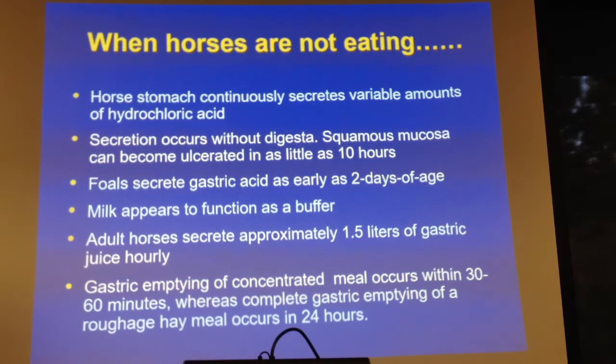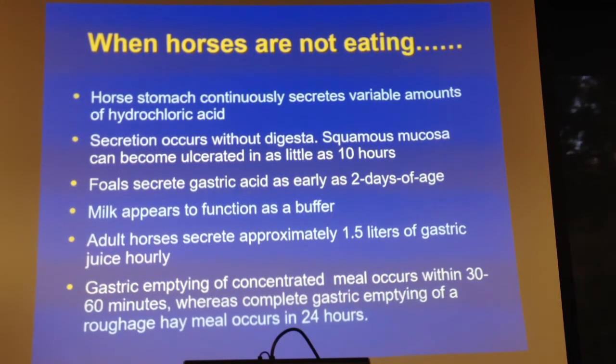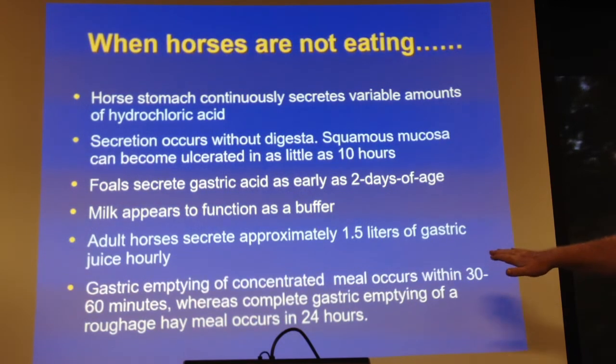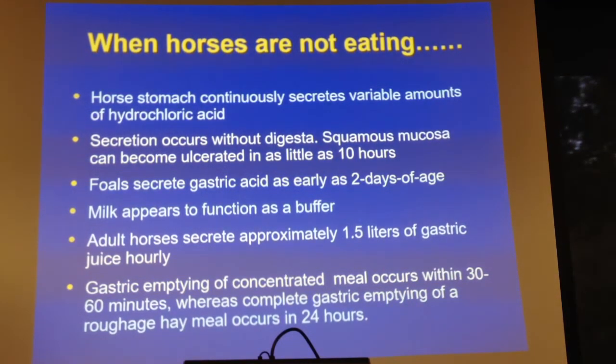So when they don't eat continuously, their stomach doesn't stop producing hydrochloric acid. It still keeps producing that acid. When they're not eating, the acid has nothing to burn itself out on and to digest, and further, they're not chewing, so they're not producing any saliva, so they're not getting natural buffering. So the amount and the acidity of the gastric acid in their stomach increases. As I said, they produce 1.5 litres of gastric juice hourly. That's a lot to deal with. It's a lot to buffer out.